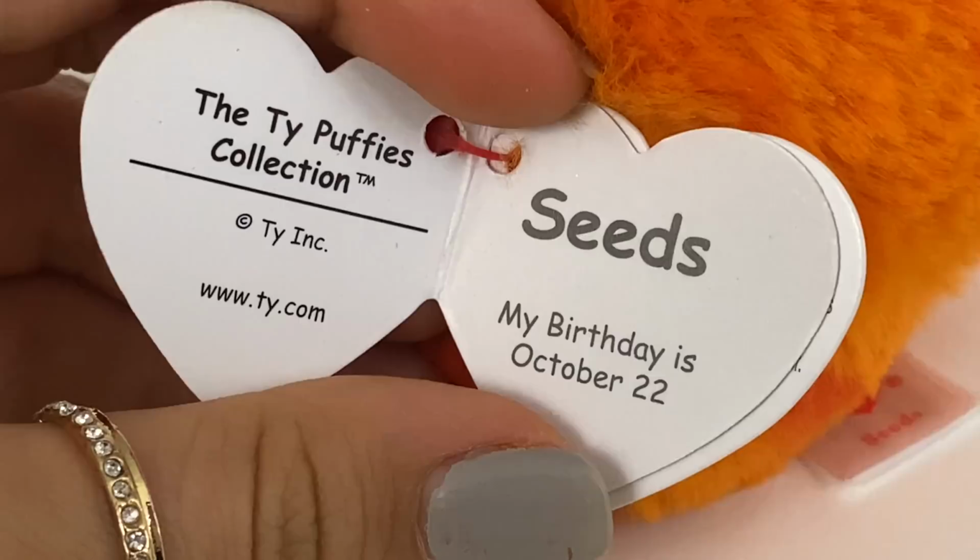You guys want to see if I can juggle these? Let's go. Almost. I did not though. But yeah, these puffies are adorable. I really need to get some more.